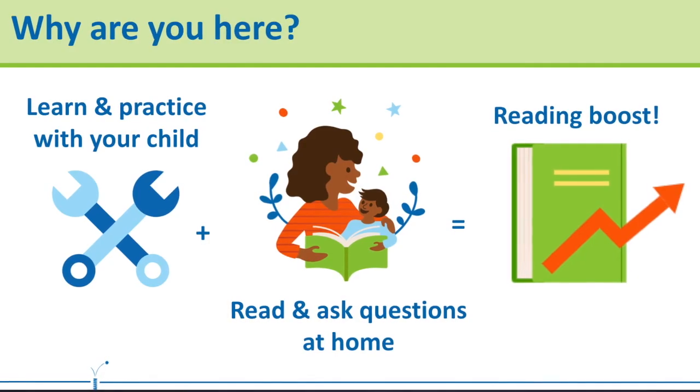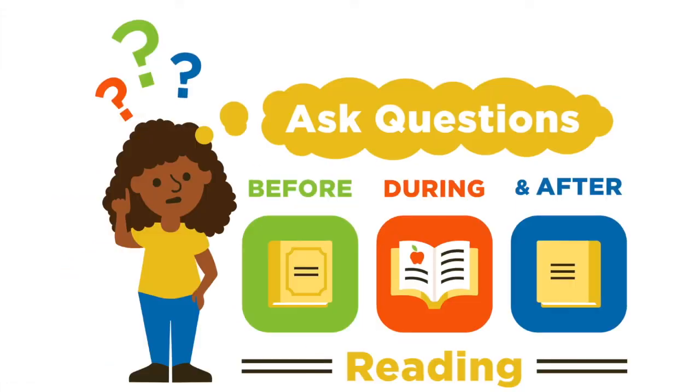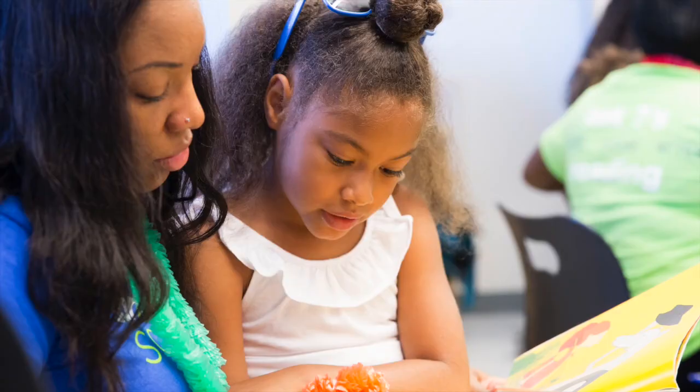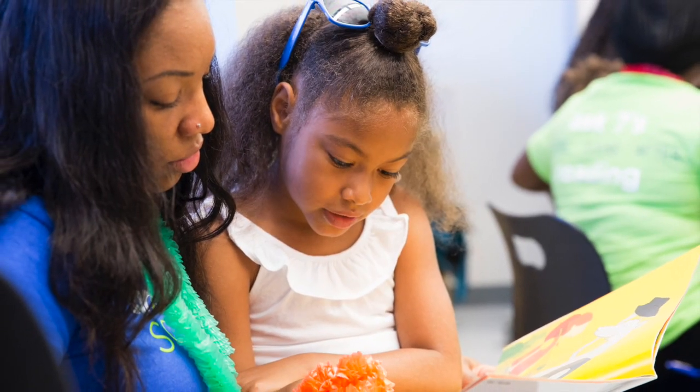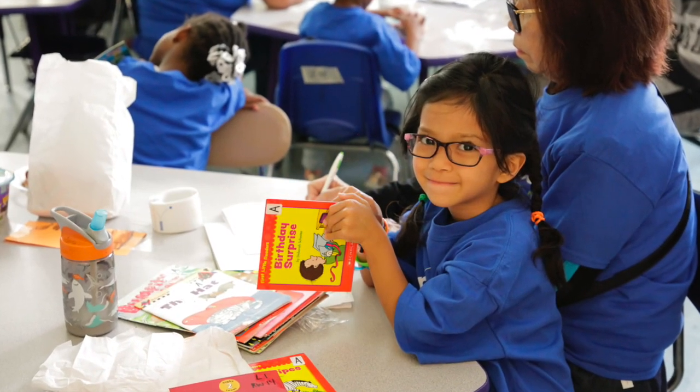As the at-home reading coach, you know that asking questions and talking about books is very important. Talking about a book before we read a story isn't cheating. It's a great way to preview some of the words and ideas your child will need as they try to figure out the words and understand what they read. Plus, they can get excited about the book.